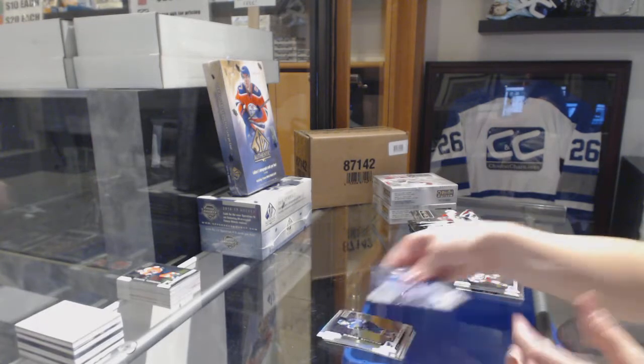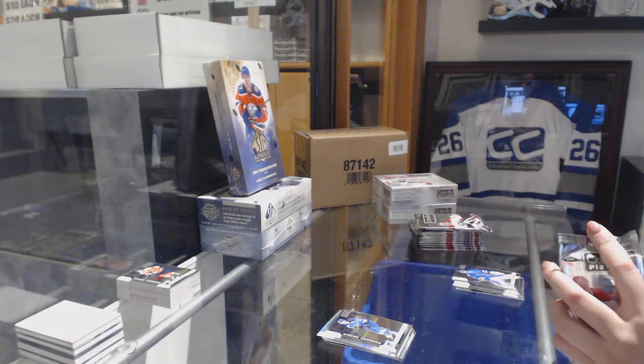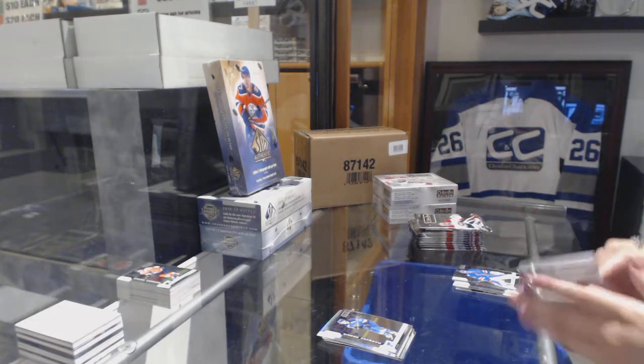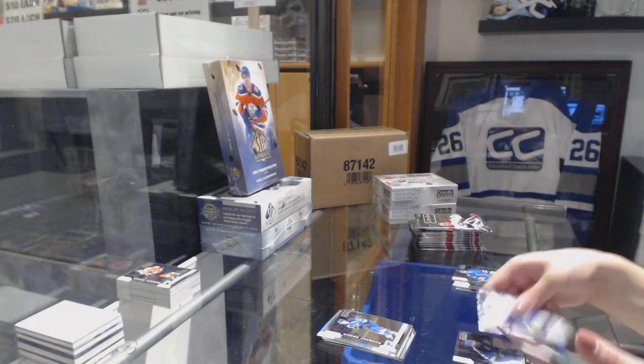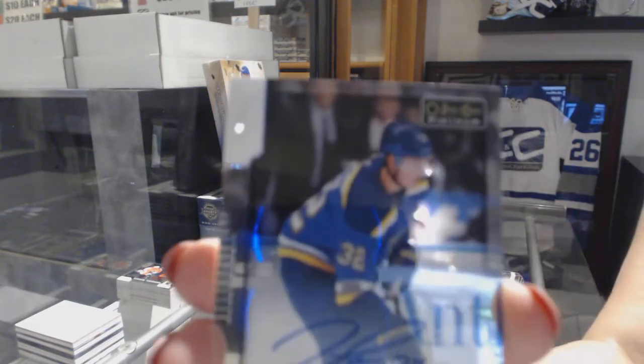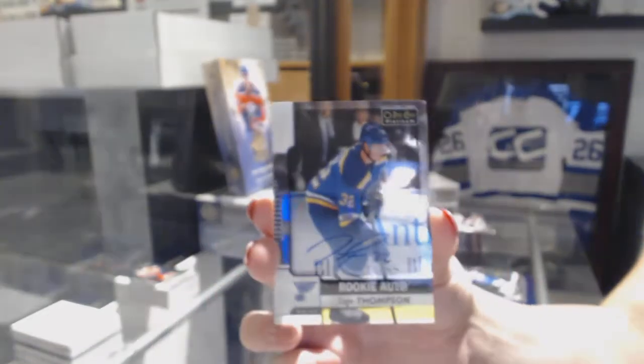Rainbow rookie Samuel Blais for the Blues, and a regular rookie of Samuel Blais for the Blues. We've got a rookie auto for the St. Louis Blues, Tage Thompson.